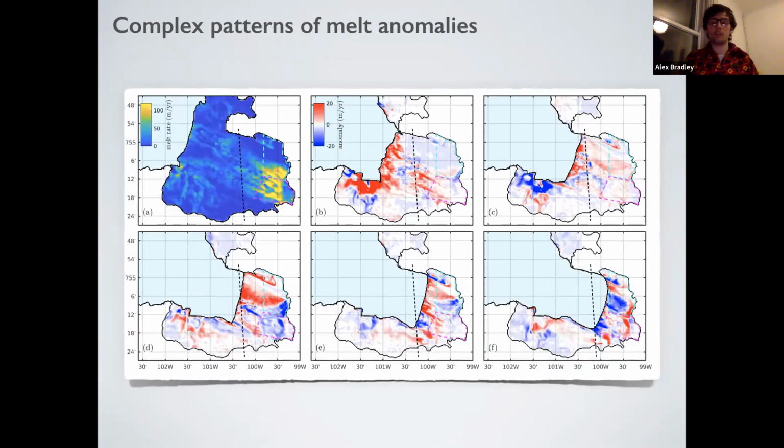This picture shows you in panel A the melt rate when the ice front is at its 2009 position, and then the anomalies in each of the 5 further simulations. The melt rate in the 2009 case is quite similar to what we see in observations. The highest melt rates are concentrated very close to the grounding line, with maximum melt rates of about 120 meters per year, and the majority of the shelf has melt rates below 20 meters per year.